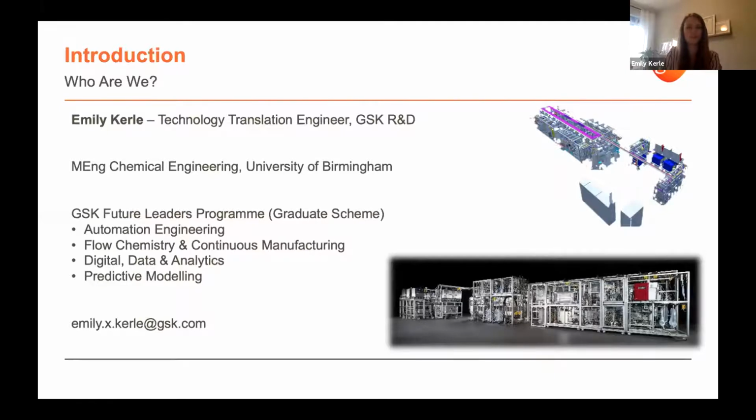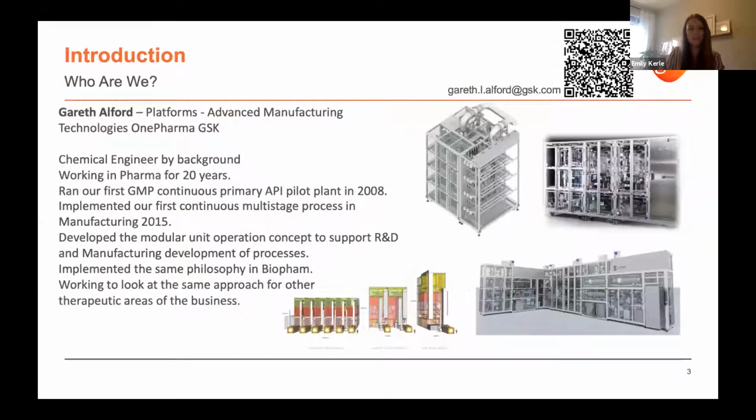So from that programme I got a lot of experience in various different areas across plant, processing and data and analytics. And that really allowed me to build that link in skills between the engineering and the digital spaces that will be needed for the future of the vision that we're about to present. So I'm also joined today by Gareth Alford.